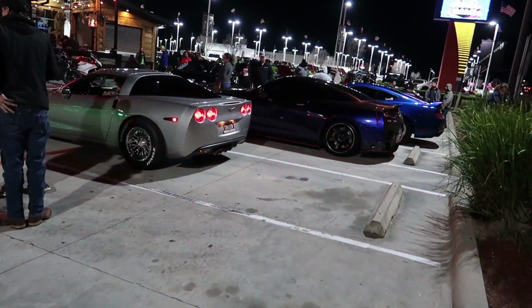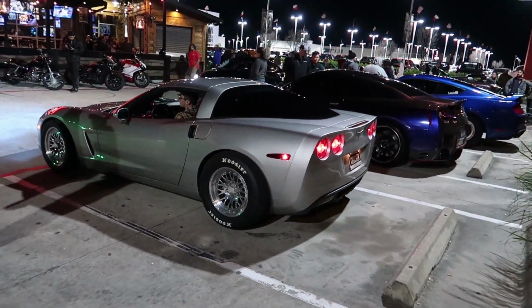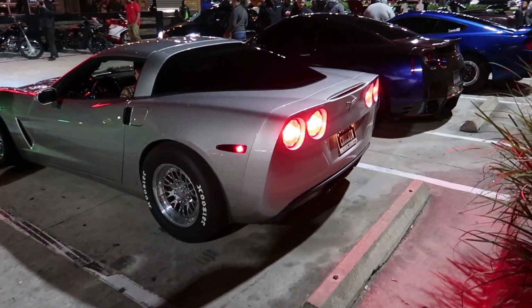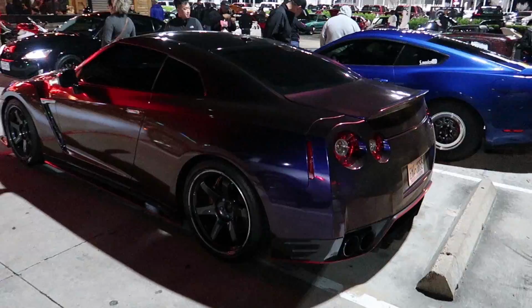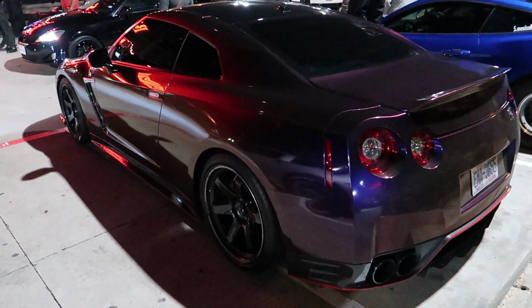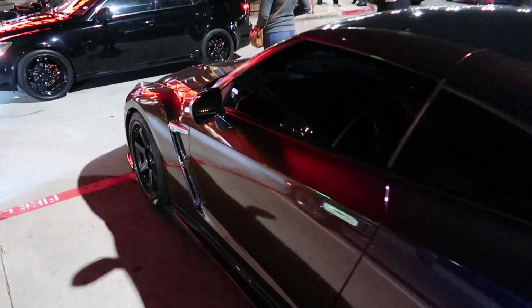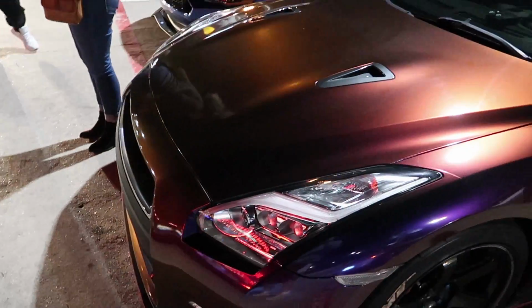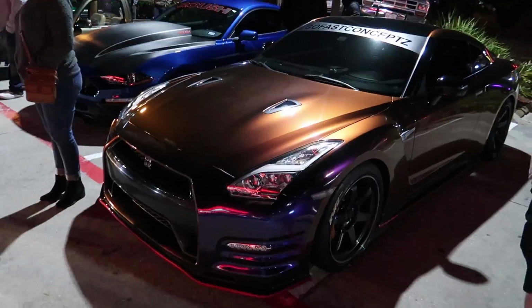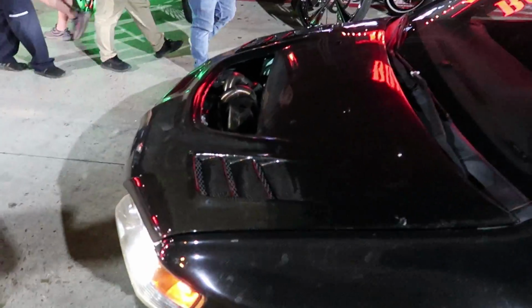I didn't even see this thing show up after Mr. Chop Chop pulls up. Check this out, the Color Shift GTR. A lot of cars can't pull this off, but this one does very well. Yeah, that is sick. Hood exit.